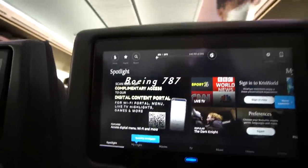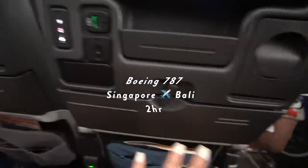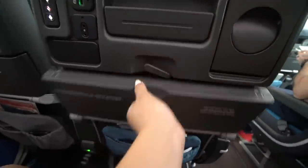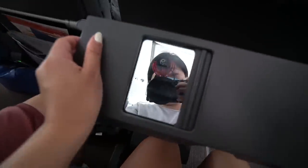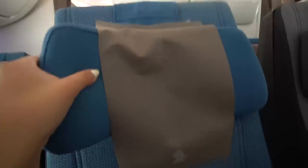Alright, this is the last plane. So this is the screen. Pretty standard stuff. We've seen it before. It's the same with the mirrors. Hello. Yeah. Guys, it's a super short flight. It's literally like, I think it's 2 hours. Yeah, it's just 2 hours, super short flight. And here are the seats. Same thing, no pillows or blankets because it's a short flight.